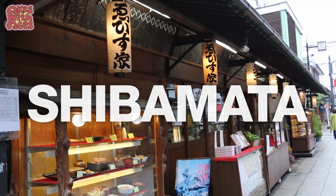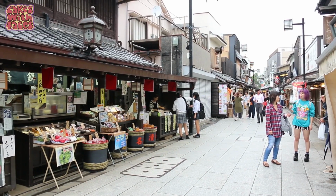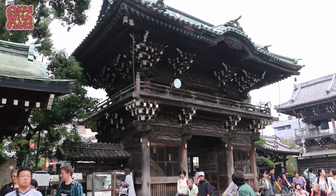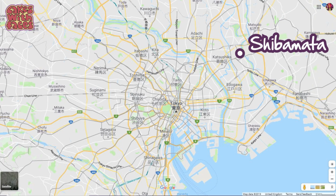Next is Shibamata, which is on the northeast edge of Tokyo. It's a retro style town. A Japanese TV series was filmed there, and you can get lots of street food and snacks. You can get things like senbei, rice crackers and mochi. There's a temple, and you can walk to a river that's got a really wide open floodplain. So it's sort of a relaxed, chilled place for an afternoon out, and it's only half an hour from central Tokyo. It's quite an easy place to go for a couple of hours, and you can use your Suica card to get there.